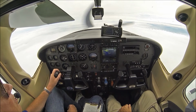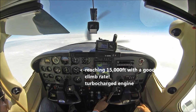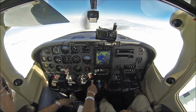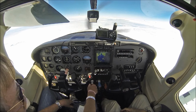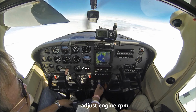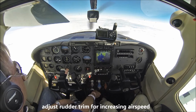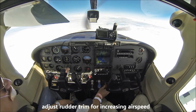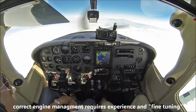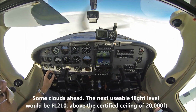Center, Skylane Charlie Golf Echo Romeo Delta with you, 9,700 for 15,000. Go ahead. Could we have a block between flight level 190 and flight level 210, please?